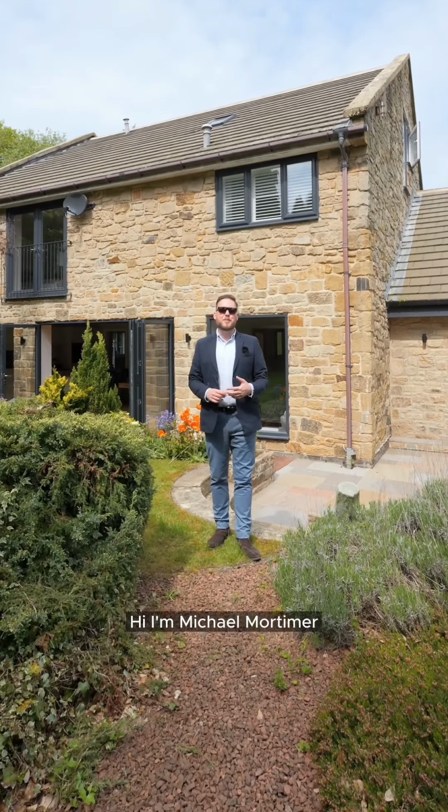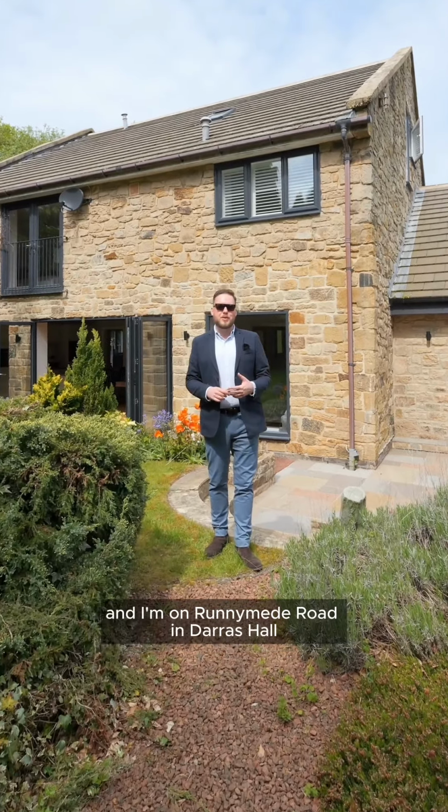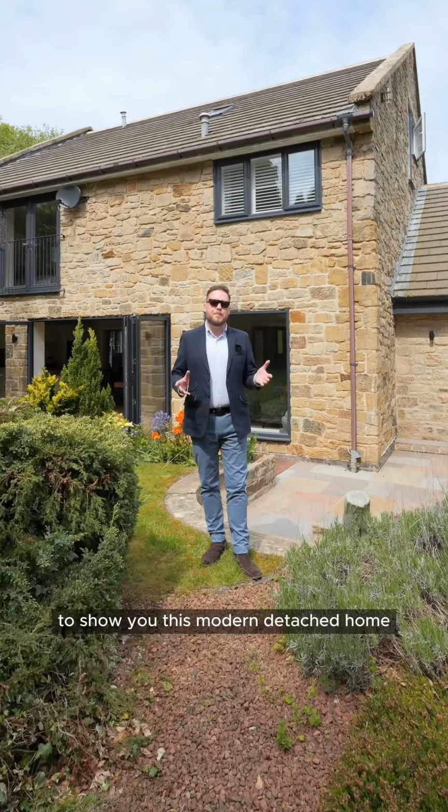Hi, I'm Michael Mortimer and I am on Runnymede Road in Darras Hall to show you this modern detached home that unfolds over 3 floors. This property defines inside-out living as it opens seamlessly from a thriving garden into amazing spaces.